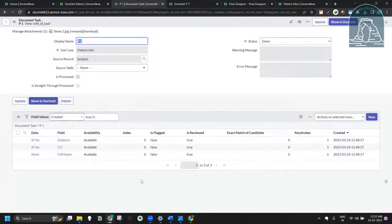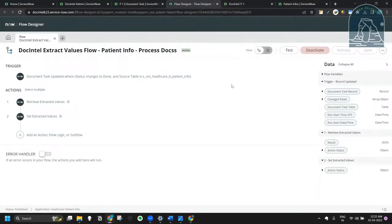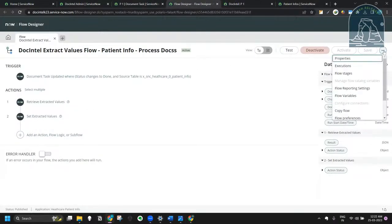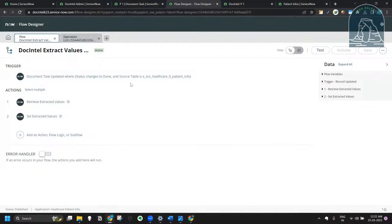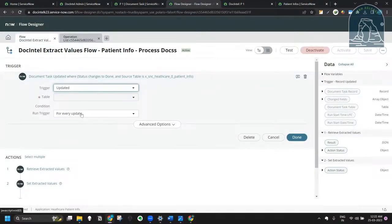We have all the things that are here. So I feel like the document task has all the information, but the issue might be with the flow. The flow is active. Let's see if there are any executions on the flow. Yeah, there are no executions in the flow. That means the flow never got triggered. So now what we have to do is look into the flow triggers and actions, what is happening there. So let's see what's happening.